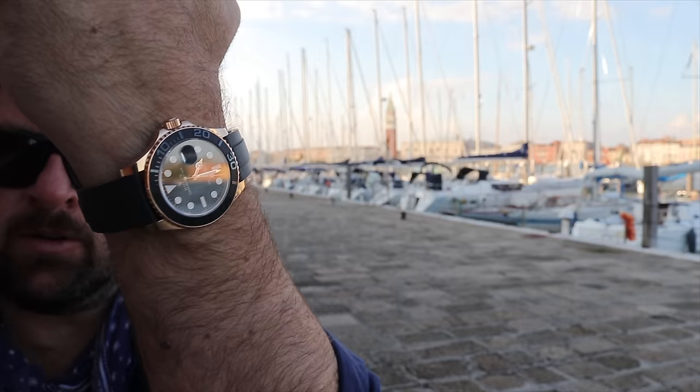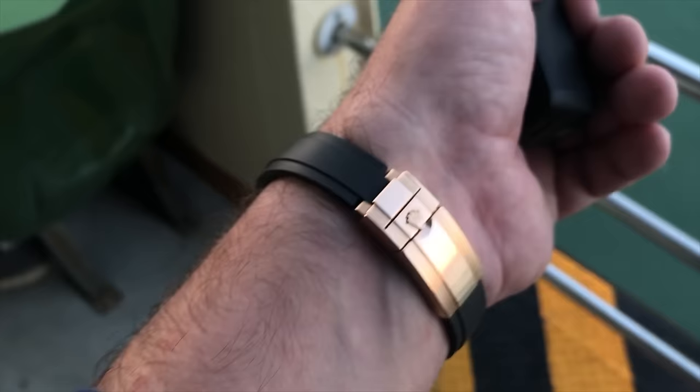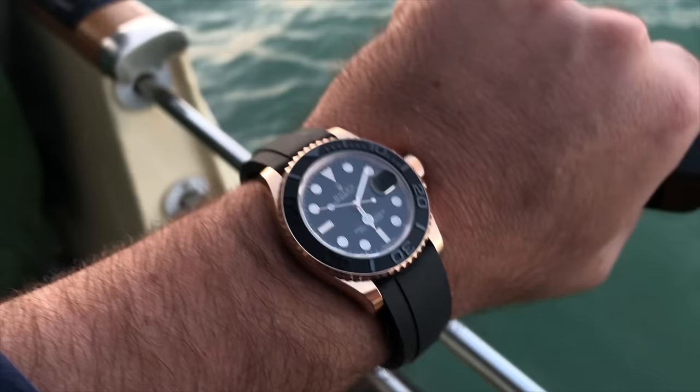is a year old. So I'm wearing the Yacht-Master 40, but in rose gold on the Oyster Flex bracelet. Look at that. It is a bracelet, it's not a band. I know some of you are saying, no, it's a rubber band, not a rubber bracelet, but it actually has titanium strips on the inside, which help it maintain its form, whether you're swimming or whatever you're doing, no matter how much you use it. So it is technically a bracelet, kind of covered in rubber.